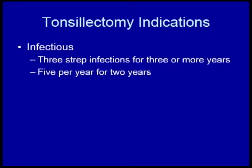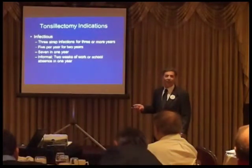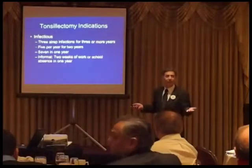But 3 infections per year for 3 years running, 5 per year for 2 years, or 7 in 1 year. This is sort of strep. So this is a lot to ask. The informal thing that I tend to follow is 2 weeks of work or school absence in 1 year. If you're having such bad tonsillitis that you're missing a lot of school and work, I think that really says something.